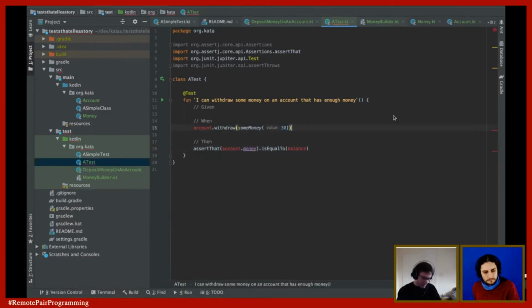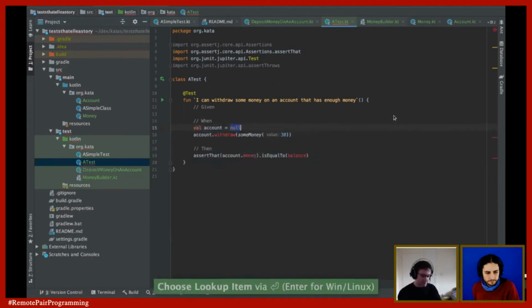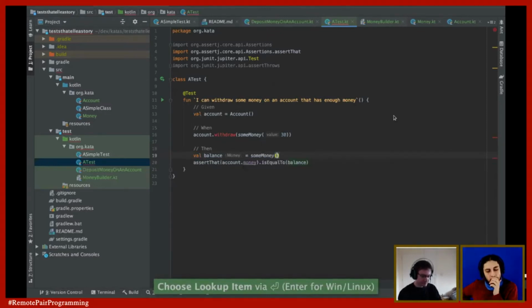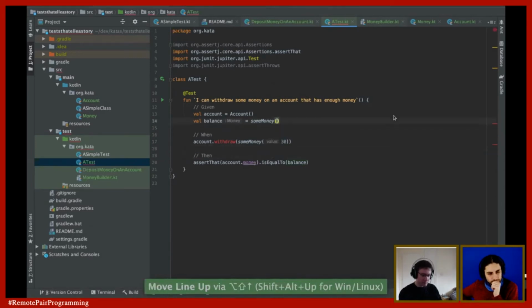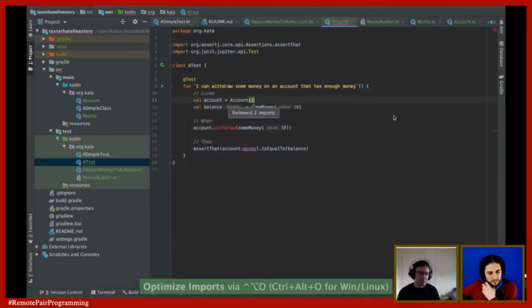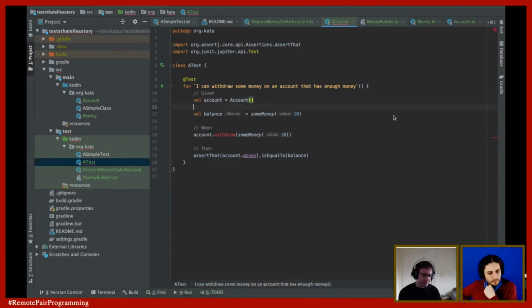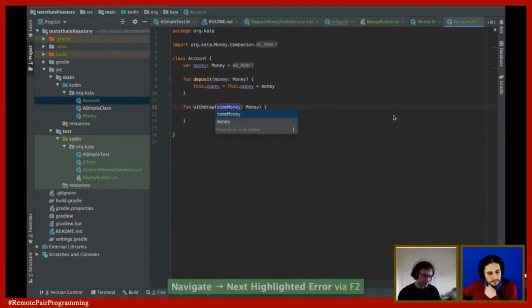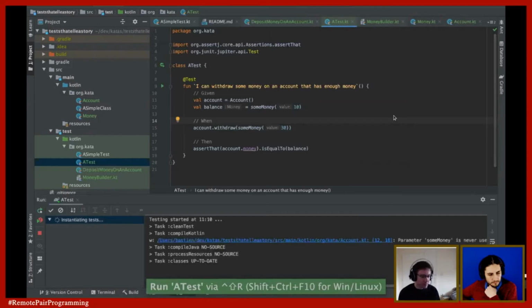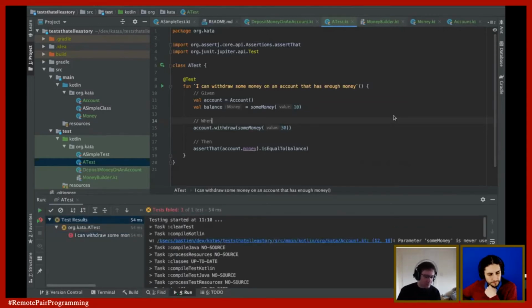Okay, so let's make this compile. And that would be some money, I think. Yeah, 10. And that means the initial account needs to have 40, right? Yes. So we just need to make withdrawal, and then let it fail, but still compile.